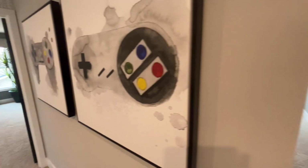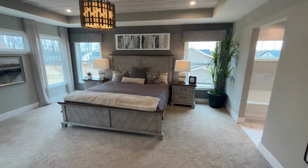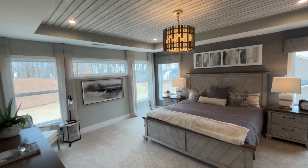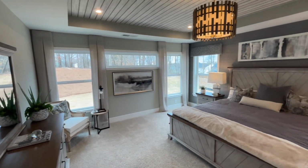All right, here we go. Take a look at the master bedroom real quick. And it's a pretty decent size master. Like I said, the cool thing about it, you've got a lot of windows all the way around. So you get a lot of natural light.